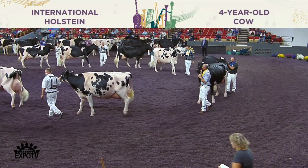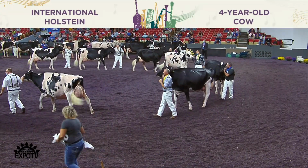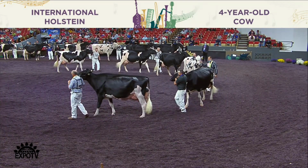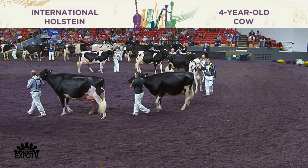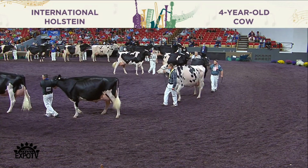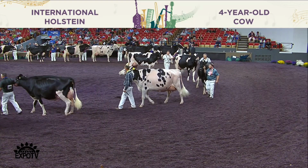She's got more style. She's prettier up through that front end. She's more feminine in her head and neck, just the way her neck comes out of her shoulder, than the ultra dairy cow here in sixth. Sixth cow, you just love the dairy openness to the rib. I just like to pretty her up in her front end to get her higher in this class today. Congratulations to these breeders and exhibitors. An outstanding class of four-year-olds.